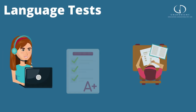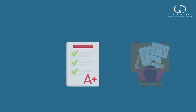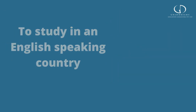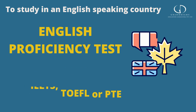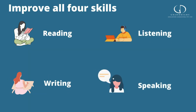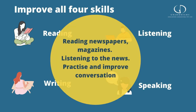Almost all the universities will require you to perform well on the language tests. When planning to study in an English-speaking country like USA, Canada, UK and others, you will need to get the minimum required score on the English proficiency test like IELTS, TOEFL or PTE. You should work on all four skills, which are reading, writing, listening and speaking from now itself by reading newspapers, listening to news, practicing and improving conversation.